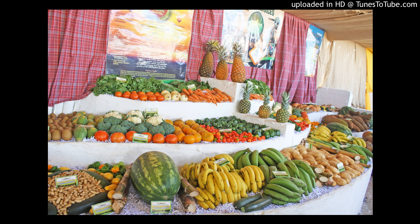Our very special guest this morning, Ms. Sanniel Wilson of the Plant Quarantine and Produce Inspection Branch, told us about the Ministry's pre-clearance program for the export of produce so that we can work to expand the export sector. And also remember to continue to support our farmers by eating what they grow as they grow what we eat.